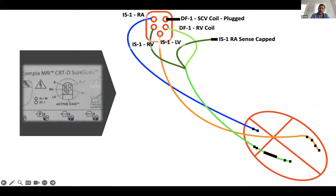You know, I haven't looked closely enough at our own boxes to tell you. I think you're right, but I'll have to take a look. The circle with the dot indicates low voltage, and then the open circles indicate high voltage. But you have your RA, your RV, SVC, and RV. So I went ahead and drew this out just so you can all see.